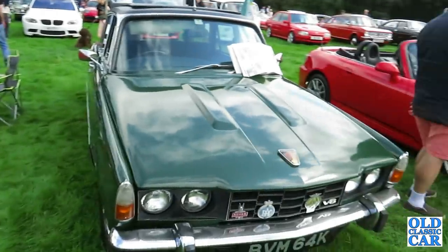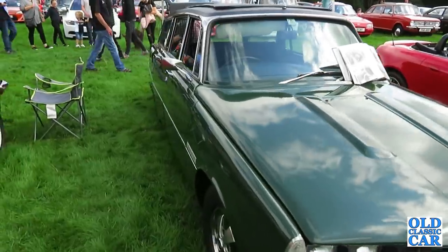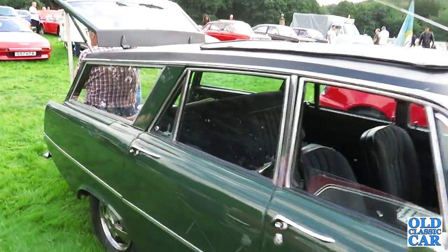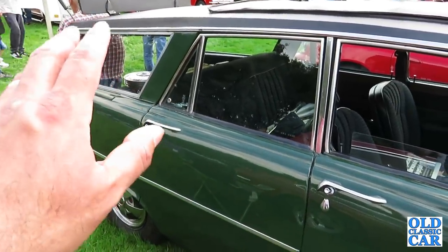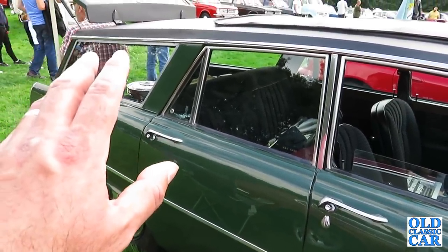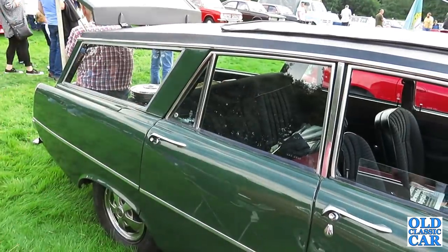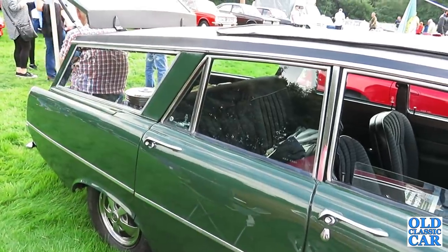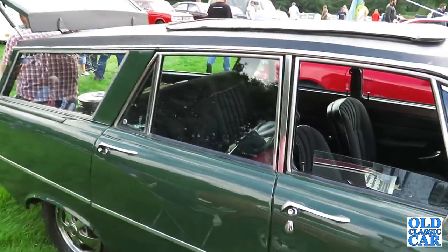And then this. It's not just another V8 Rover P6, this is a Rover P6 Estate. And this conversion was one of several undertaken by a company called FLM Panelcraft, if I remember correctly, back in the 1970s when these cars were new. And it just makes it quite a lot more practical indeed. Quite a low roof line, so you wouldn't get the huge wardrobe in there, but it makes it a lot more practical than the standard Rover P6 saloon.